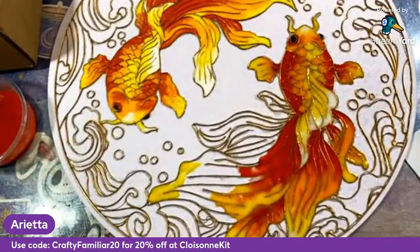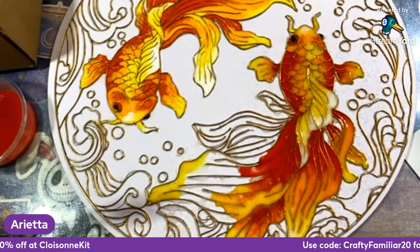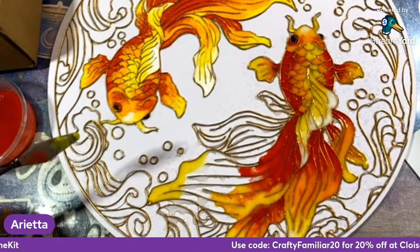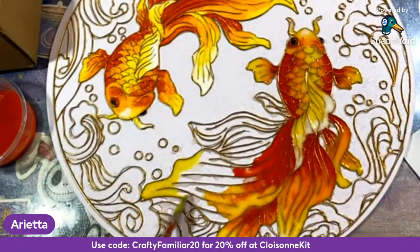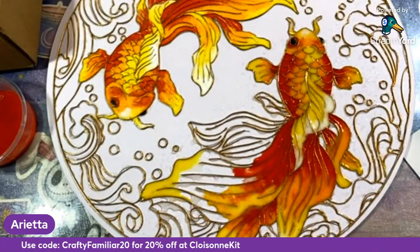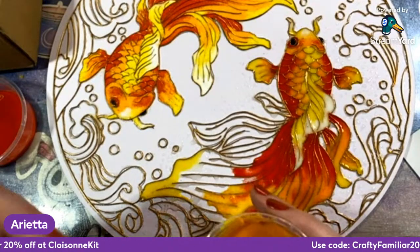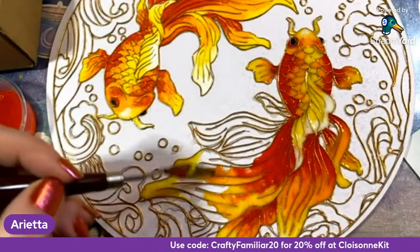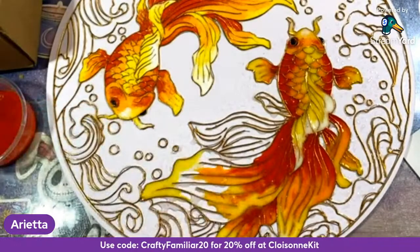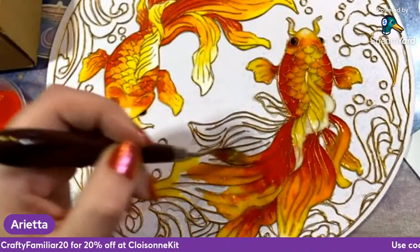Oh, I've got a dry bit of canvas here, so I need to add a little bit more water just to help with the blending. I'm going to finish this fin before the end of the line. That's my plan. But I also don't want to rush it.